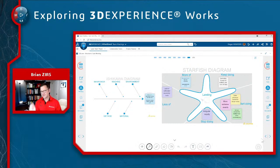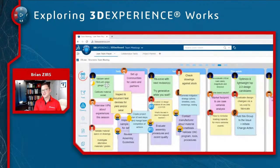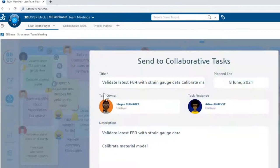Again, our first way to do it, take pictures, right? That's good. You can send those snapshots and post them. But here's the thing I really like: you can take these action notes and send them to what we call collaborative tasks. All right. And this is where the collaborative industry innovator role comes in, because that's our to-do list, right? That is how I know what to do.